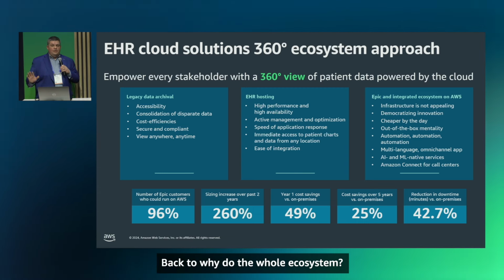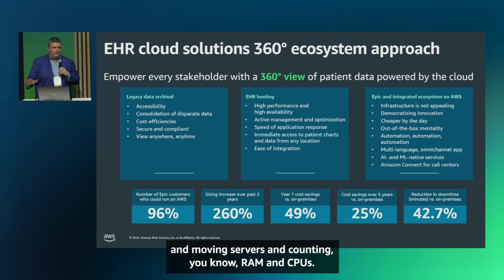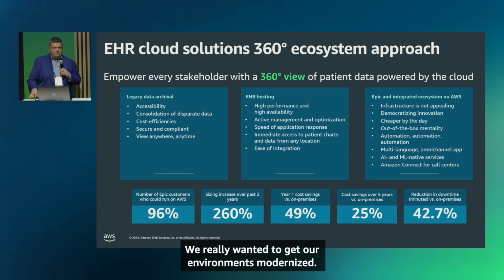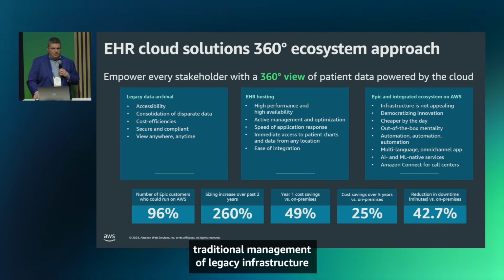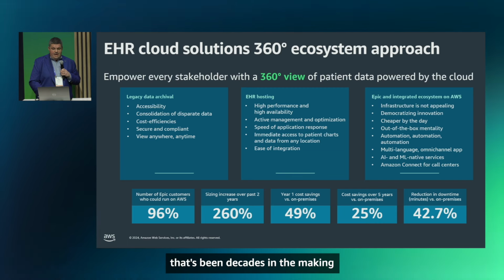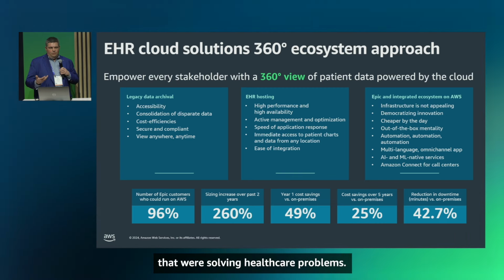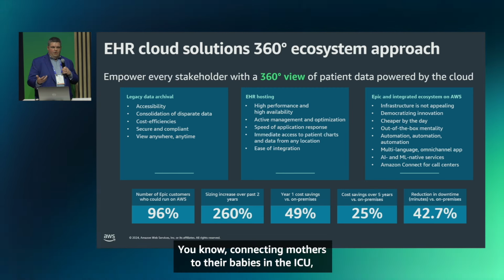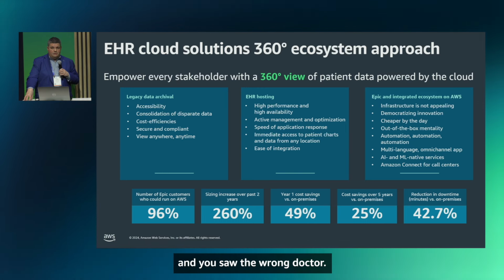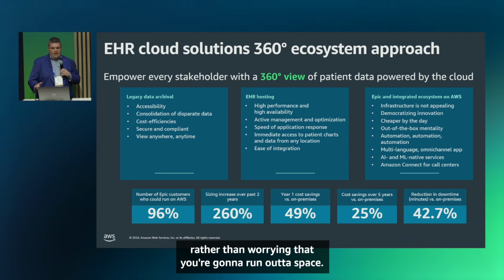Back to why do the whole ecosystem? We didn't get into this to be managing servers and moving servers and counting RAM and CPUs. That's not the sexy part of the job. We really wanted to get our environments modernized. We wanted to get out of the traditional management of legacy infrastructure, and more importantly, the technical debt that's been decades in the making, to be able to free up our ninjas and our geniuses to go actually create solutions that were solving healthcare problems. Connecting mothers to their babies in the ICU, connecting the families to the mothers, making sure that you don't sit there for 8 hours and then see the wrong doctor. Those are solutions that our IT professionals in healthcare should be working on rather than worrying that you're going to run out of space.